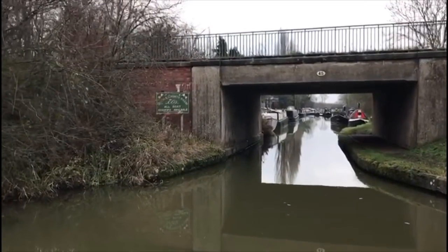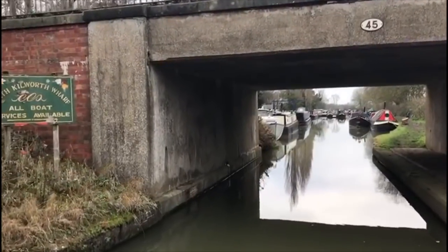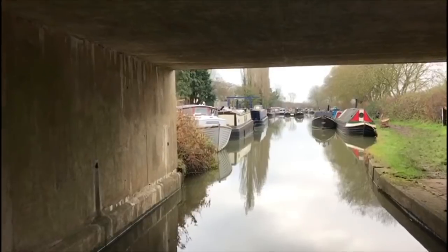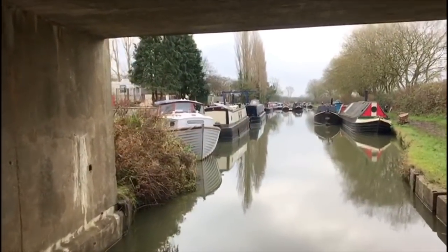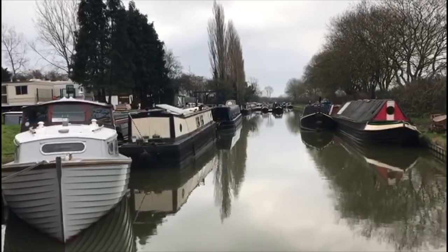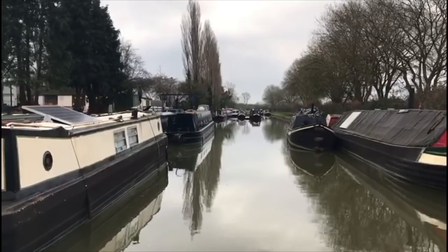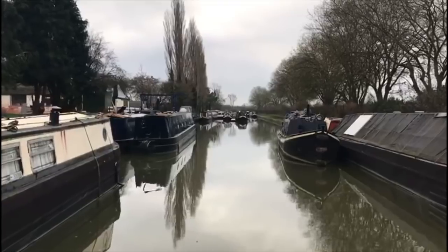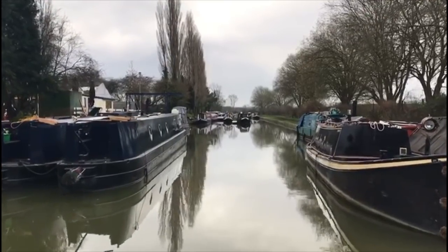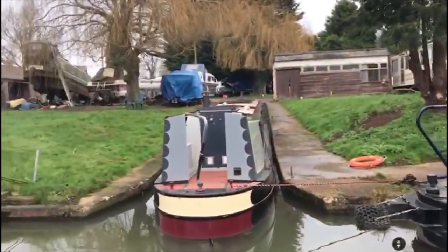Well, that was a lovely trip to the Blissworth Tunnel on board Little Otter, and now we are back home at Bridge 45. One of the other hire boats here.